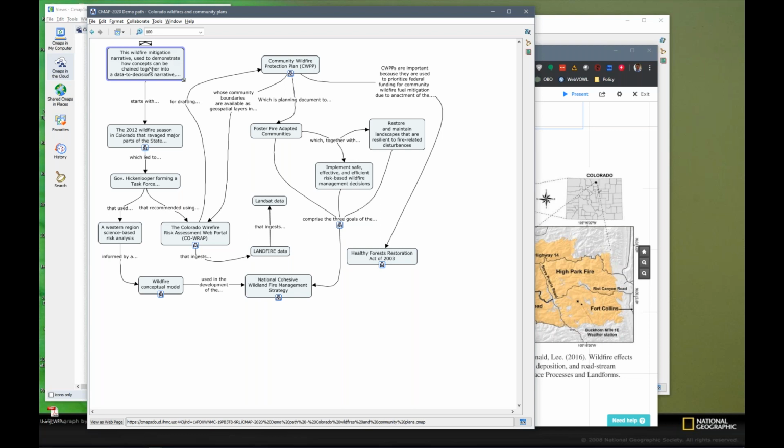And we're going to go through, again, the Colorado wildfire use cases. What you see here is loosely, yeah, you could call it a concept map, but I would prefer to call it a narrative concept map. And you will see why the term narrative is important in a few seconds. For one, you see that we start the narrative off with this wildfire mitigation narrative, right? It starts with the 2012 wildfire season in Colorado, which led to then Governor Hickenlooper forming a task force.